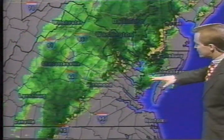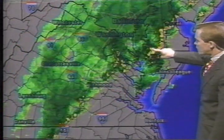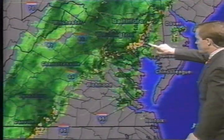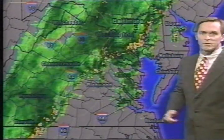Some of the rain may make it eventually into Pocomoke City, but right now the heaviest rain is in Dorchester County, moving through Cambridge and Federalsburg to the north, and then over into Sussex County. You can see how the rain is moving off to the northeast.